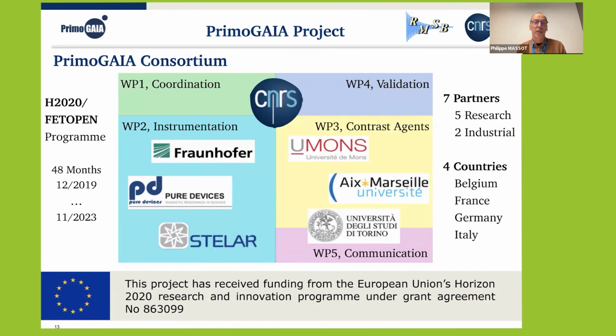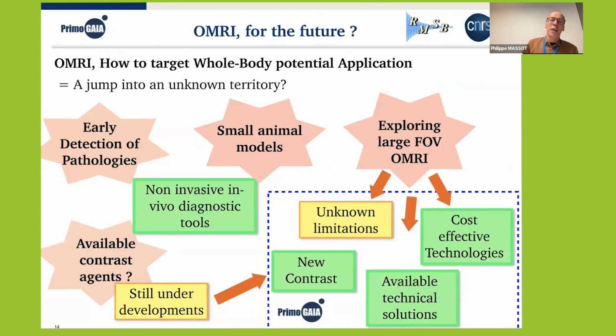CNRS is doing the coordination, and we have under WP3 package for contrast agent, we have the Free University of Mons in Belgium, Aix-Marseille with the ICR lab in France, and the University of Torino in Italy. The project was originally on 42 months. It has been extended for 6 months due to COVID restriction.